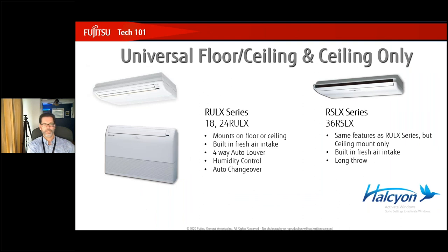All right, this is a look at the universal, the ABUs on the left, B for both ceiling and floor. And then the one to the right is our 36 ceiling mount. These are some older offerings. They've been around before I was even at Fujitsu. They're more industrial or commercial looking and not necessarily aesthetic for residential. Again, they start large on the ABU, which is 18,000, 24,000, and then the 36. These are big honkers of a unit. So definitely more of a commercial approach, but big, big performers, really good stuff here.